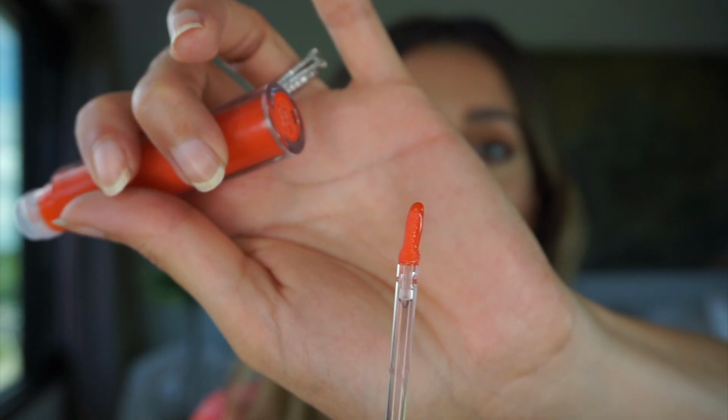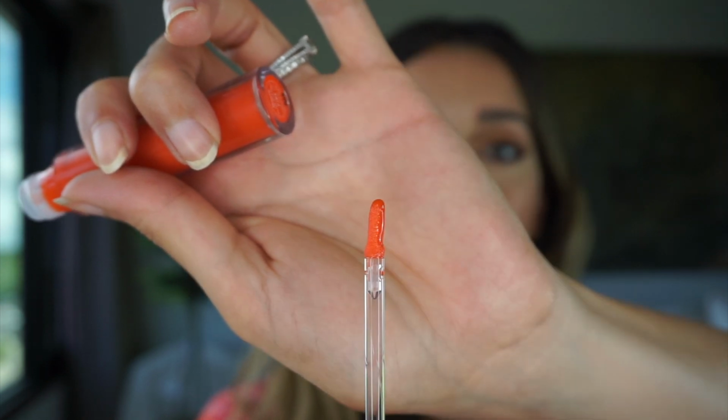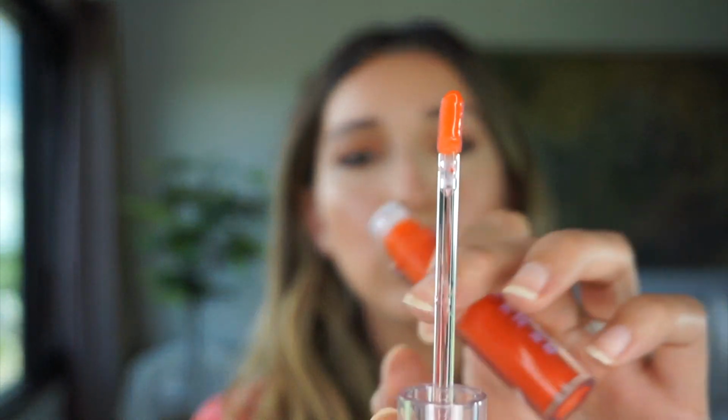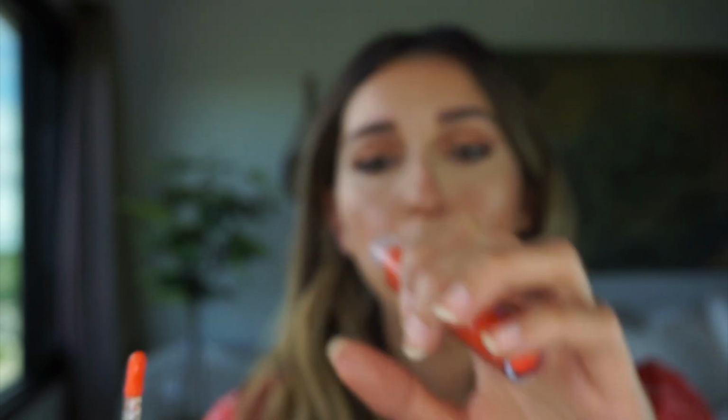This is how the applicator looks, kind of like a paddle shape. I really like the clear tube. I think it looks really pretty. And if you notice, you don't get any goopy stuff on this part here, which I find really nice and rare. So the packaging is great. I did not notice a particular scent.